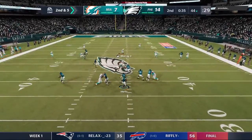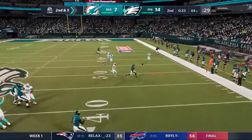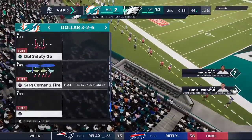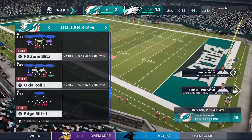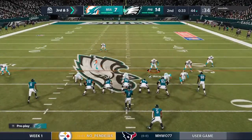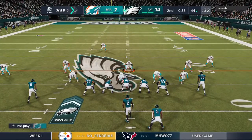5. They go play action with Hurts. Flush to his right. And his throw's going to be incomplete. Jalen Reagor was the intended receiver. And it's 3rd and 5. Looked like he had a couple of different options as far as who to throw to on that play. And who am I to say this, but I'm not sure he made the right decision.